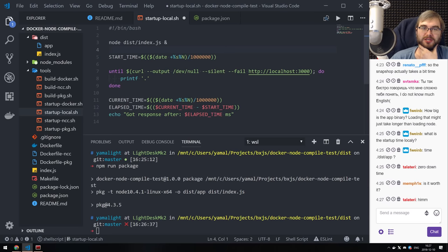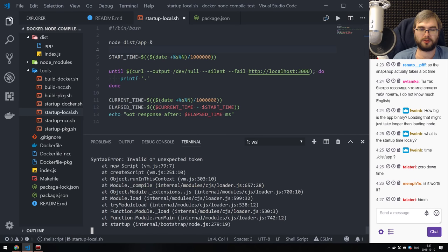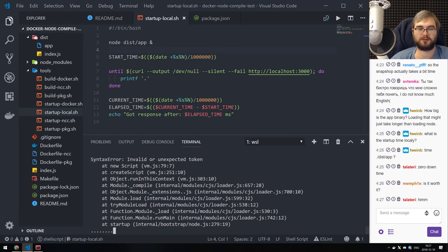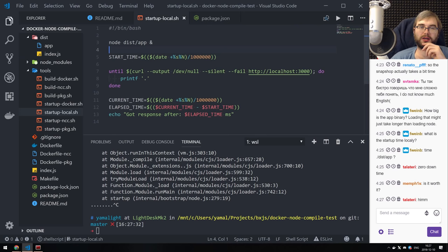Okay, so we packaged it into the app. So we're gonna run app, okay. Let's do it. Tools startup local. Invalid or unexpected token. Okay, wait. Why is it invalid? What? Okay.